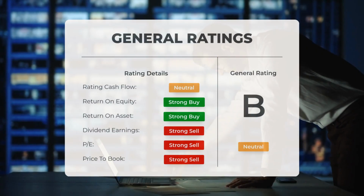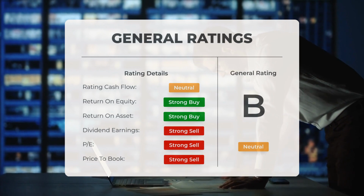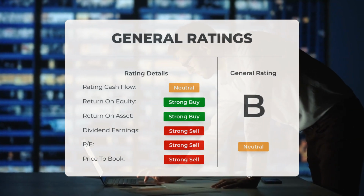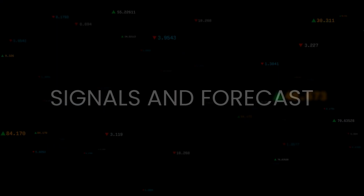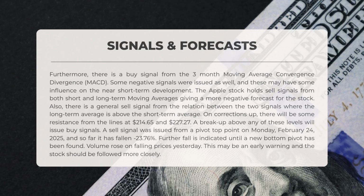Analysts have assigned Apple stock a general neutral rating. They evaluate the price-to-earnings ratio as strong sell and the price-to-book ratio as strong sell. However, for return on investment, the analysts rate the stock as strong buy. The following signals have been identified for Apple.